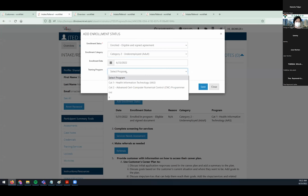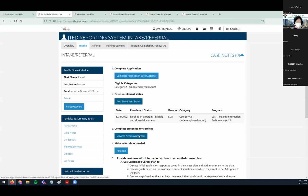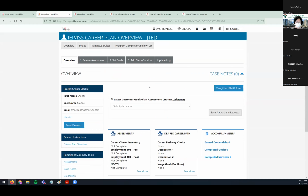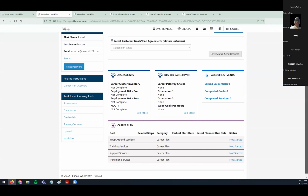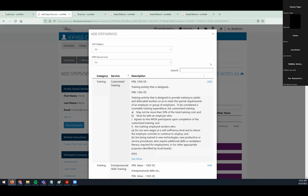I can put in my enrollment date, and it's important that you have your programs in here because that's how you're going to enroll them. So category is important and training programs are important. You have to have your training program and the credentials approved before you go through this process. Once they're enrolled, you can do a service needs assessment, you can do referrals, and you can add in training and services. Again, it's important to make sure that the system has the information that identifies the correct category, because that determines what services are available for you to choose from when you add a service.